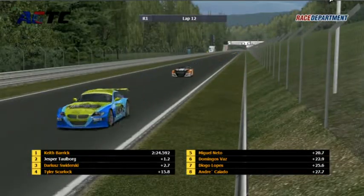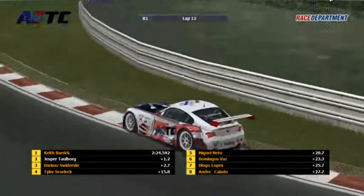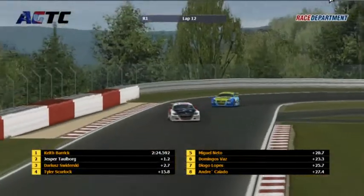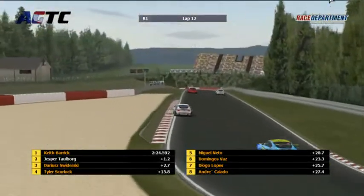Jim Hagan just about getting out of the way of Jesper. Speaking about how Jesper thinks his way through the race, and he ended up almost crashing. But he just about managed to get through. And he's gained another half second, didn't he, through that?